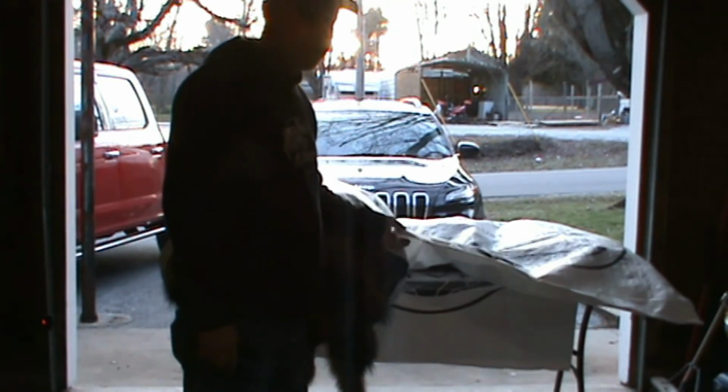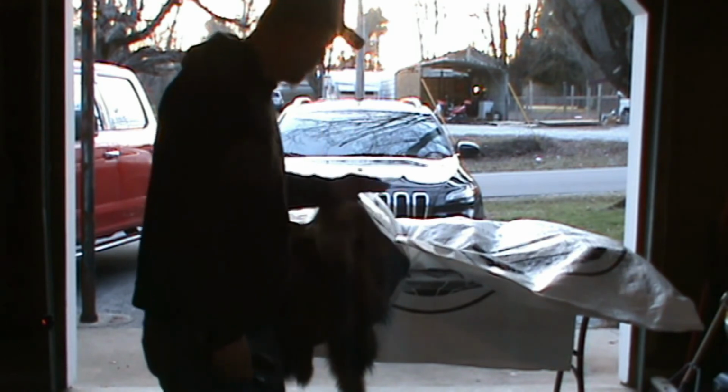Alright, got them bagged up. I couldn't get them all in one bag. I got them in two bags. Got 22 coyotes in this bag. Had to put 21 muskrat, 5 coon, and 2 red fox in this one.